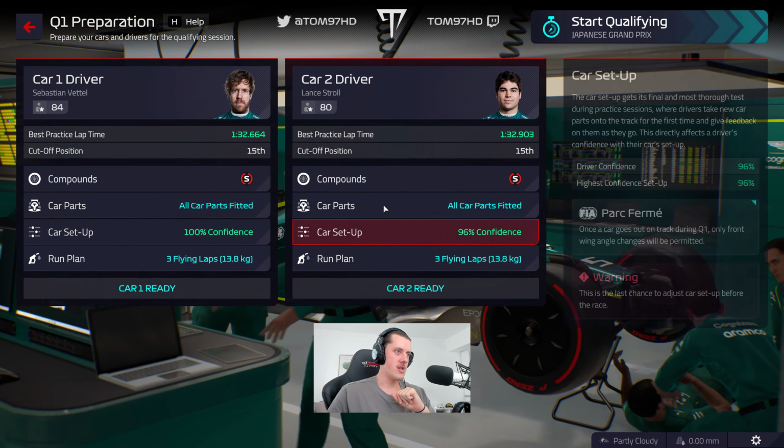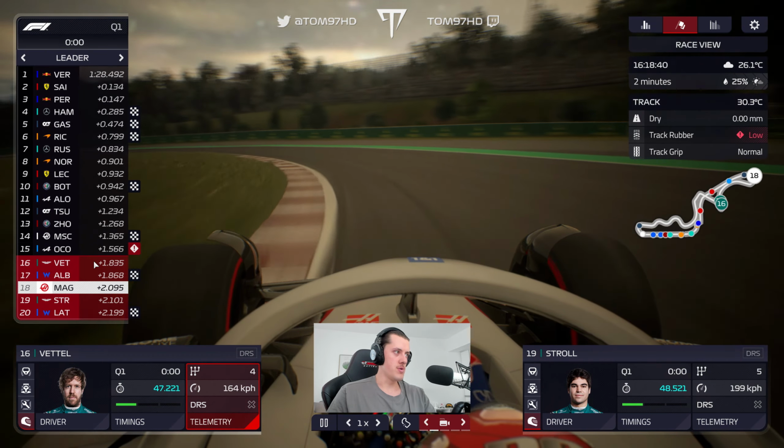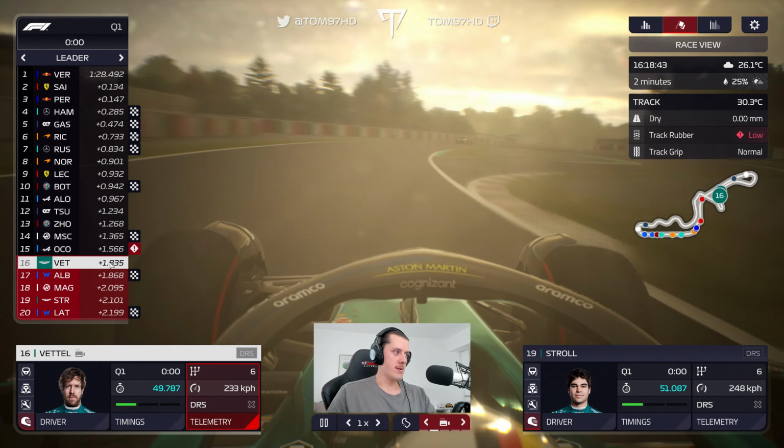Mick Schumacher improves up to P13. So the Haas cars are stretching their muscles a little bit and showing their pace. Magnussen, I think, will also move up the order as well. To be fair, we could be looking at a double knockout, looking at this pace gap between Ocon and Sebastian. So we might actually lose both cars at this rate.